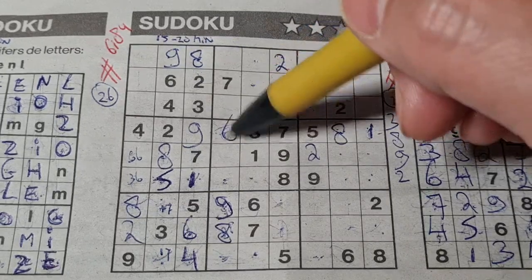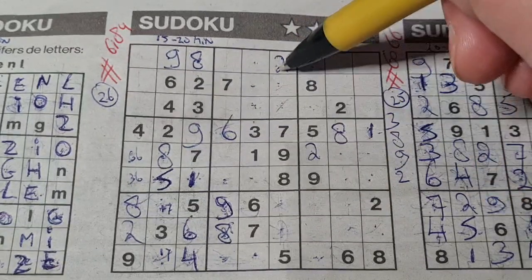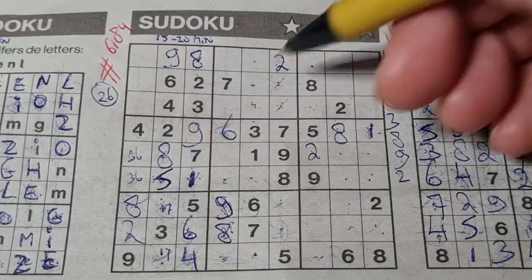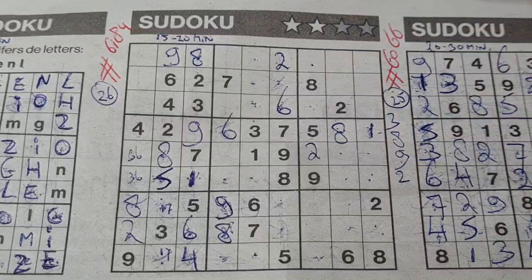Alright. 6 in this column, 6 in the middle column. So the column next, only 2 places left for the 6 should be here or there. You see a 6 in the second row, no 6 there. 6 should be there.